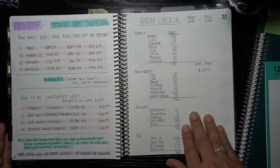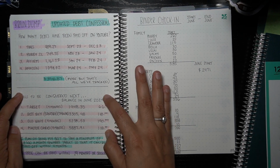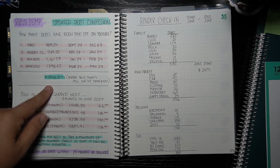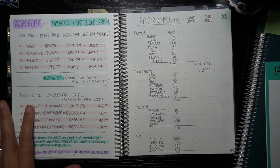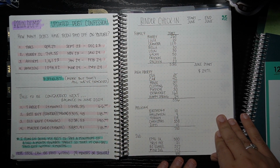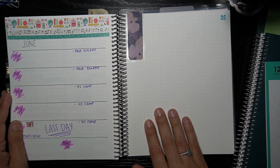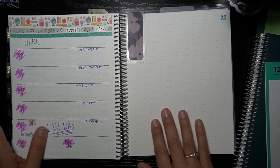The second half of my budget journal is going to focus just on these bills. When I create my next page, I'll put the bills that have been completed and the amount that I paid, so I can have this new goal of where I'd like to complete. And then this was my binder check-in for the start of June, how much we have, and this is for this upcoming week.